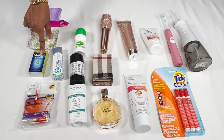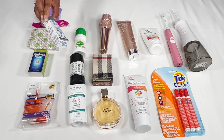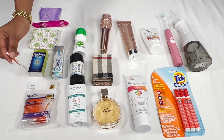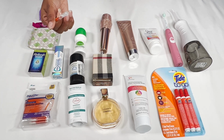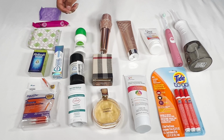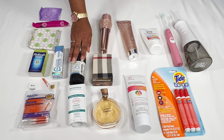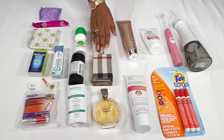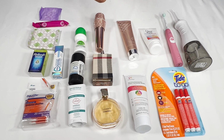I'm bringing my eye drops because I did have LASIK eye surgery. Do not want my eyes getting dry there. I love Sensodyne toothpaste, so I'm bringing my own. I have my interdental brushes. That's to help get the food out of my braces when we go out to eat. You definitely want to bring your deodorant. You want to bring your perfume, colognes. I'm going to get the travel kit and transfer my perfumes into that.